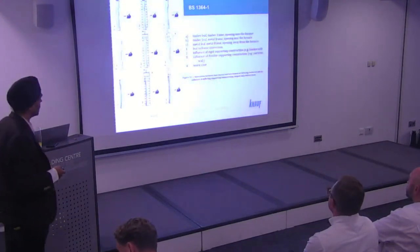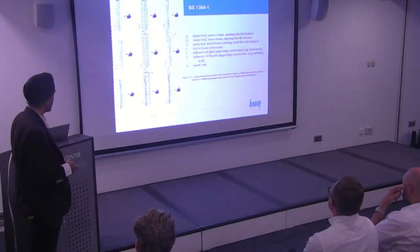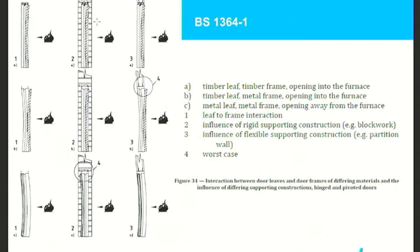This is within the standard of 1364 part one. Just got a few images there, which I'm sure our colleagues at Selo will explain a bit further on. But in essence, what you see there is a comparison of a timber leaf and timber frame in a furnace, along with a timber leaf and a metal frame, along with a metal leaf and a metal frame within the furnace. In essence, what you can see is the deflection of the system under fire varies. Some bow inwards, some bow outwards. And it's very important to understand that in terms of what construction you're working to in that respect.